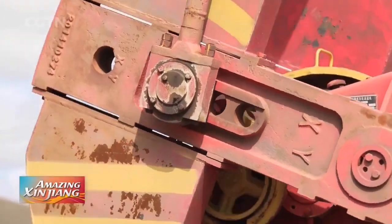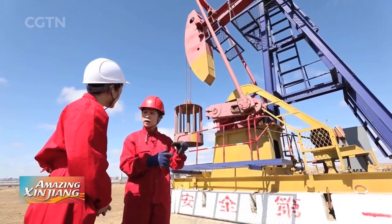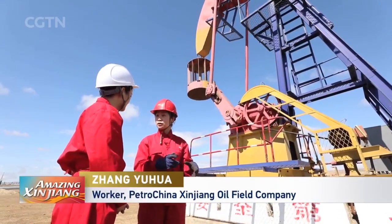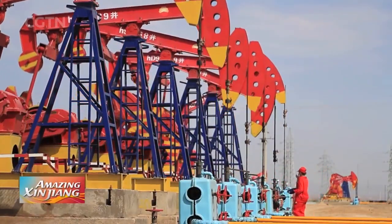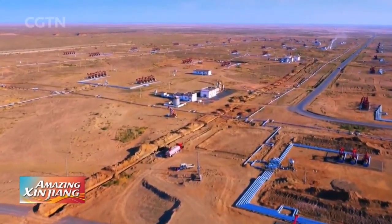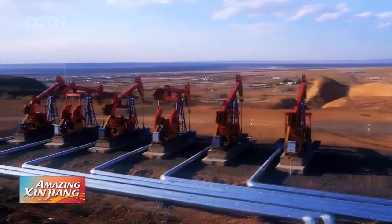This is mechanical oil extraction. All rely on the pumping unit, the lever, supports, and the beam to drive the rod up and down repeatedly. The rod carries the underground pump that extracts oil like an injector. It might sound easy, but this is a significant process and an amazing sight to behold. According to estimates, Xinjiang has 21 billion tons of oil reserves, a fifth of China's total, and major new deposits continue to be discovered.